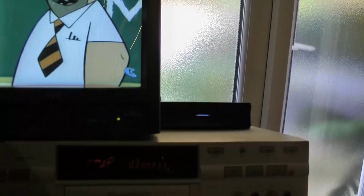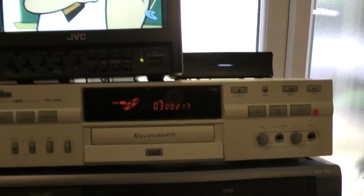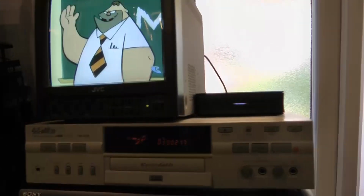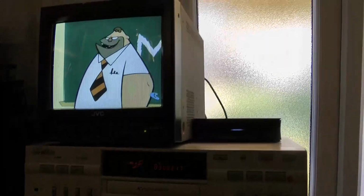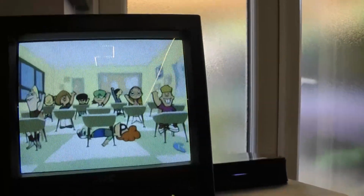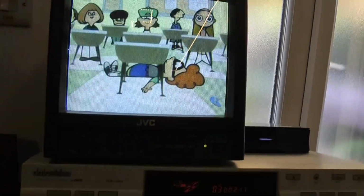So in 2002, if you wanted to record something at DVD quality, and DVD recorders I think only started coming out in 2003, am I wrong? Let me just check here on my phone. I'll tell you exactly when DVD recorders came out.